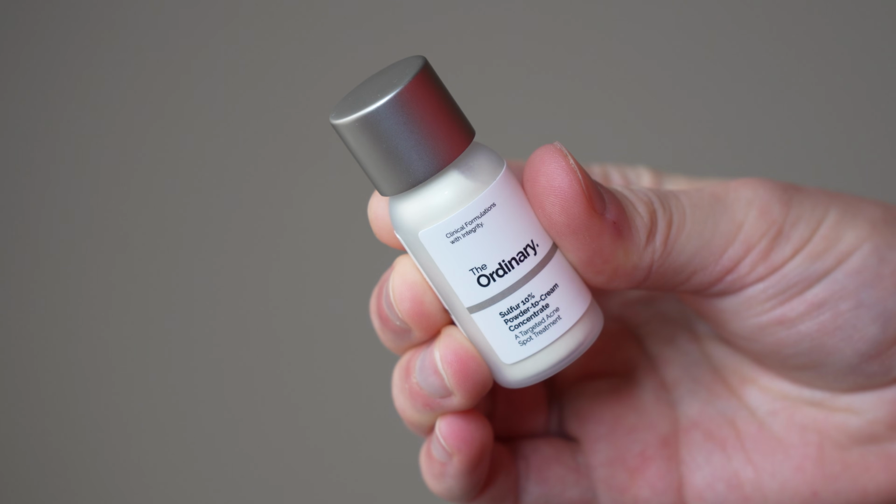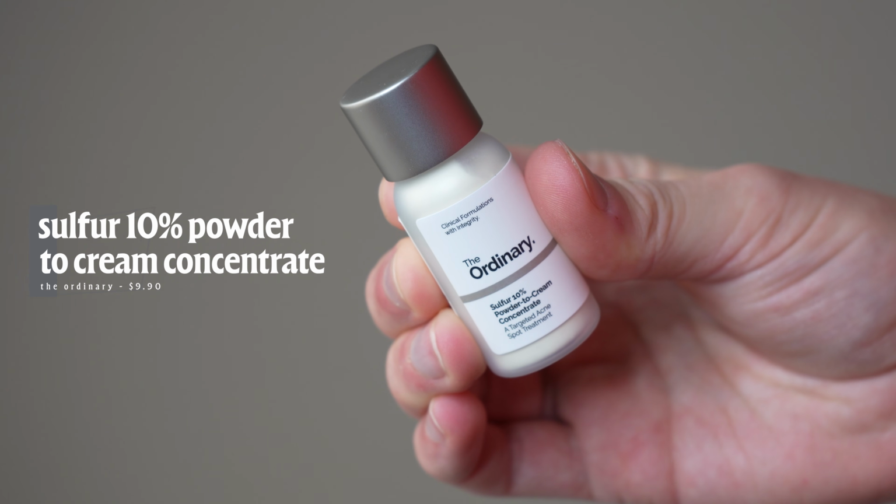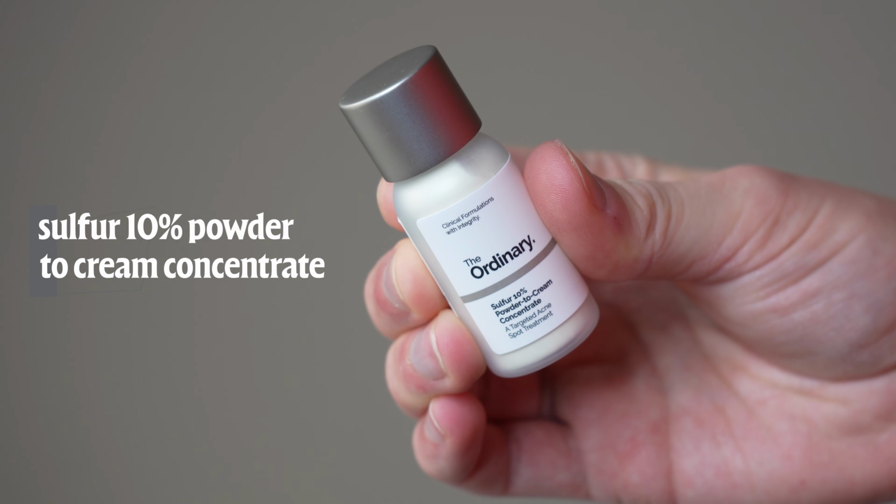Today I'm going to be trying the Ordinary Sulfur 10% Powder to Cream Concentrate. This product retails for $9.90. Out of all of the skincare launches I've seen for a while, this one seems to be the most exciting.